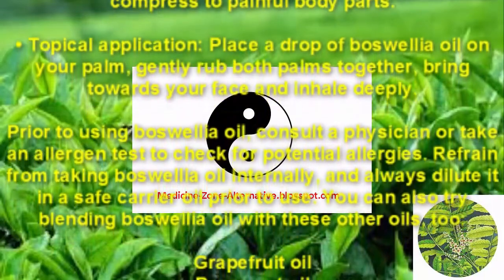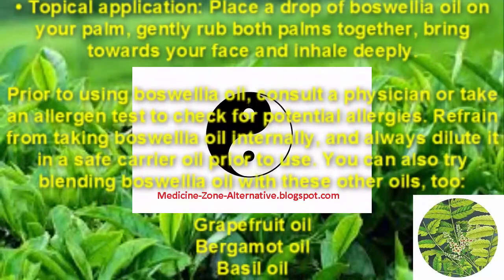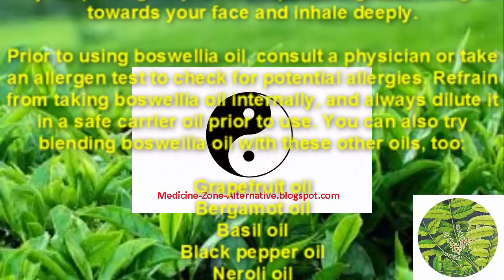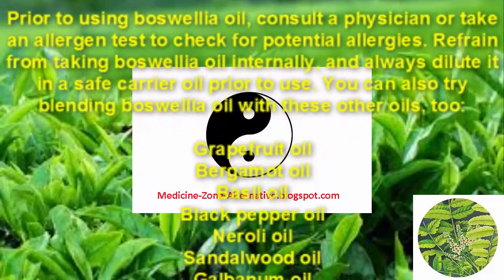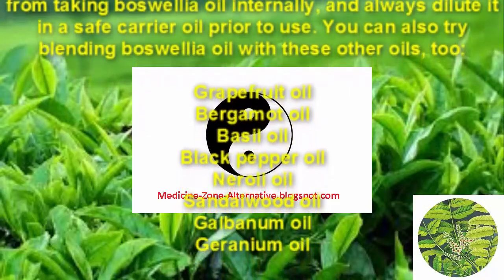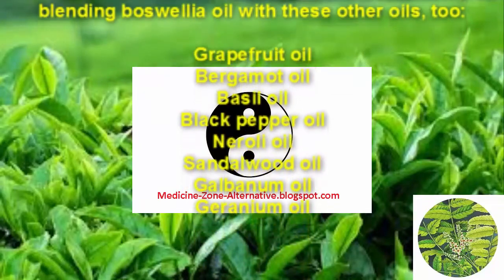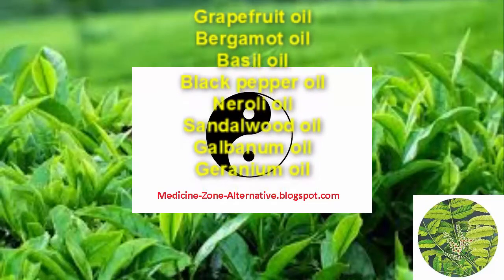Prior to using Boswellia oil, consult a physician or take an allergen test to check for potential allergies. Refrain from taking Boswellia oil internally, and always dilute it in a safe carrier oil prior to use. You can also try blending Boswellia oil with these other oils, too: grapefruit oil, bergamot oil, basil oil, black pepper oil, neroli oil, sandalwood oil, galbanum oil, geranium oil.